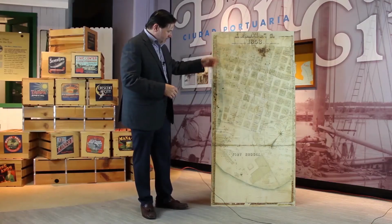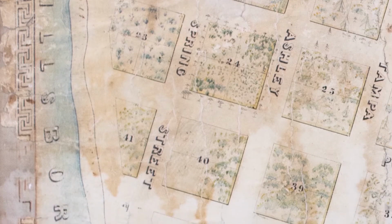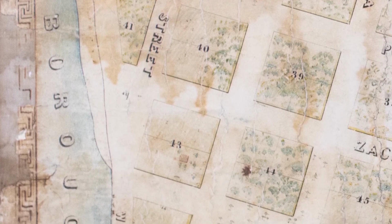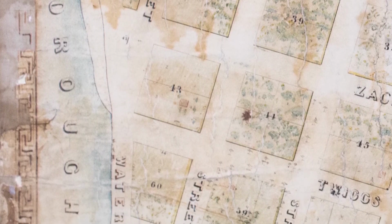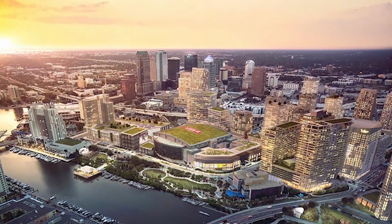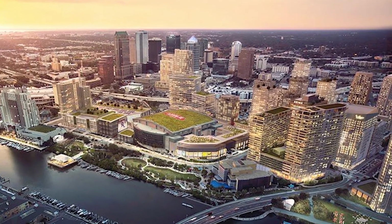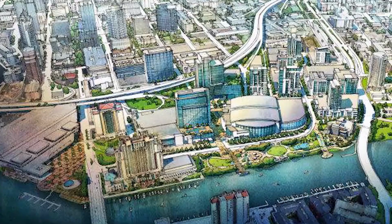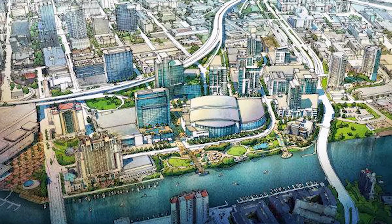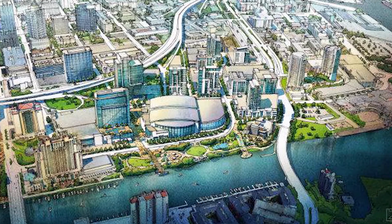One more street that's important to us, and that's this right here, Water Street. Subsequently to this map being made, Water Street was extended after Fort Brooke was decommissioned and became part of Tampa, and extended down the river and then over across the channel. And the History Center is located on Water Street, and the name Water Street is one of the factors that prompted the Strategic Properties Partnership, the SPP, the folks who are redeveloping so much land around the History Center, to call their whole development Water Street Tampa.